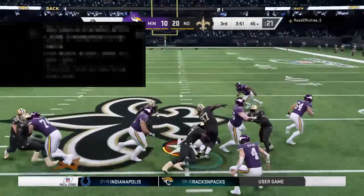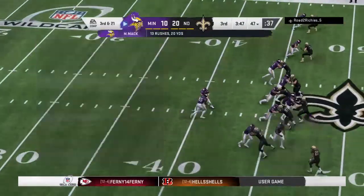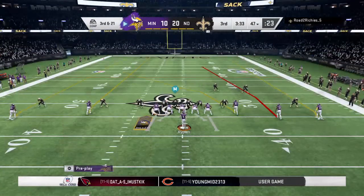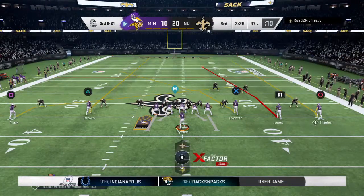On second down, here's a run with Mack. And they're going to get him behind the line yet again as his nightmare afternoon continues. Tackle made by Devondre Campbell. This offense in desperate need of a conversion as they come up on third down.